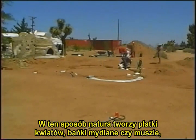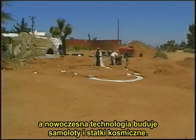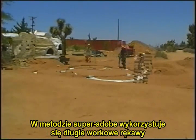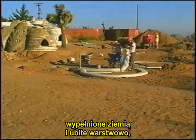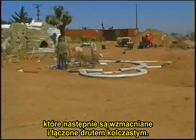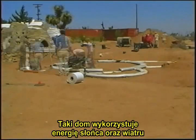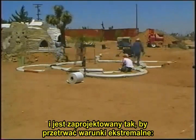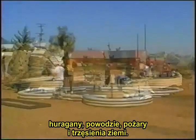This is the way nature builds its flower petals, soap bubbles and seashells, or the way a new technology builds its aeroplanes and spaceships. The Super Adobe method uses long sandbag tubes filled with earth and compacted in layers, which are reinforced and connected together by barbed wire. This home utilizes sun and wind energy and is designed to resist extreme environments, including windstorms, floods, fire and earthquakes.